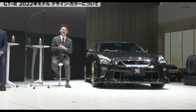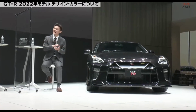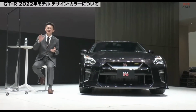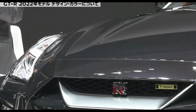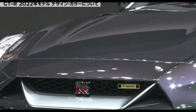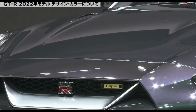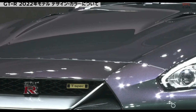Right. Needless to say, body color, after time, the color shouldn't fade out and it shouldn't peel off. Therefore, when we develop a new color, we spend a lot of time doing a lot of testing to make sure it doesn't peel off or that the climate will not affect the colors. So a lot of validations and tests are required. So unless we pass all the examinations, we cannot adopt a new color.